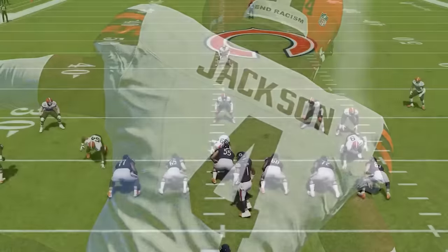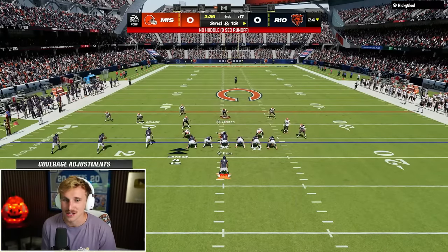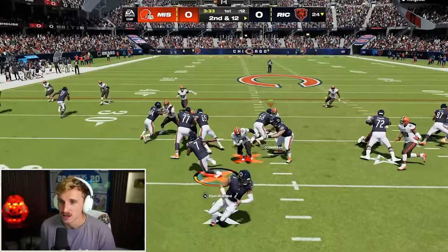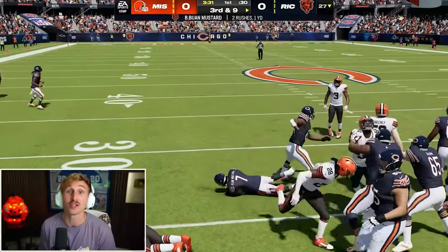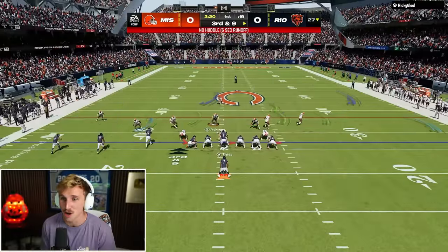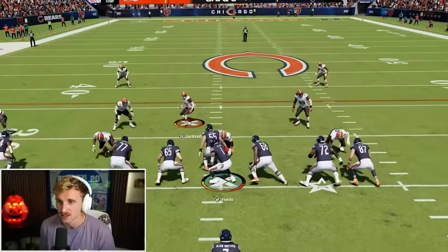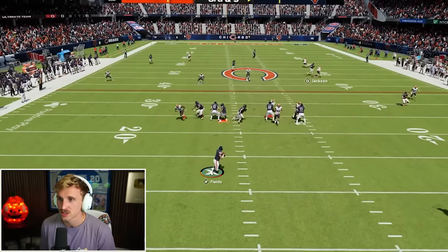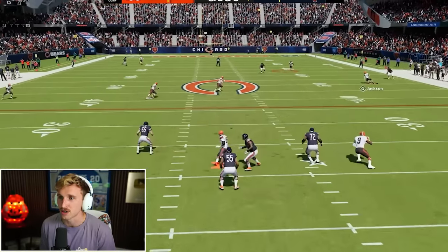Second and 12. All right, let's go with a blitz now. You know he wants to pass now after all that. No way he runs it again. Oh. There is a way that he runs it again, but Aaron Donald stopped that play anyway. Third and 9. Now he's no huddle. You got to pass now, right? Play action. I got this. There's no way you throw something here. No way. Derwin, let's go.